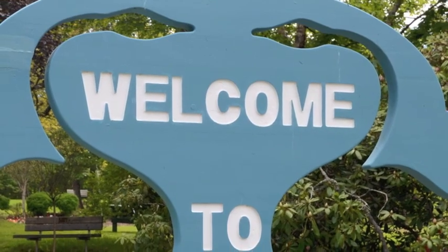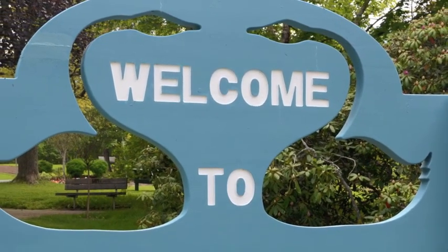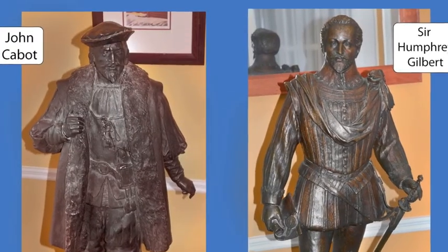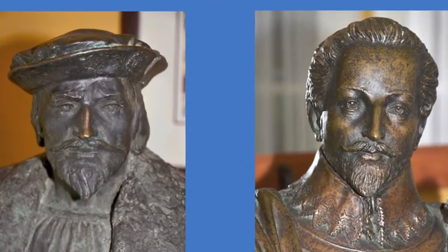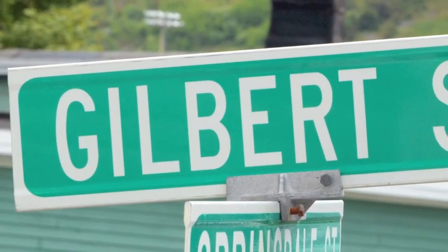During Sir Humphrey Gilbert's brief stay, he visited the Gardens, an area of small ponds and rivers now called Bowring Park. In the center of the park is the bungalow, a building where weddings and corporate functions are held. On the enclosed porch are beautiful bronze sculptures of John Cabot and Sir Humphrey Gilbert. There are also streets in the city named after these two English explorers.